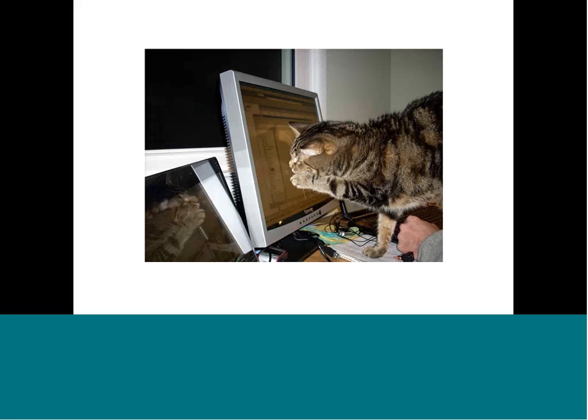I'm going to leave you with a picture of what the government shutdown looked like for me, which was trying to avoid my cat as she helped me work. So.